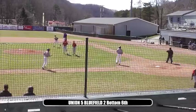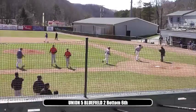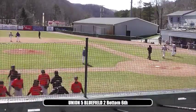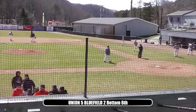So after 3 straight batters get on with 2 outs, the Rams come up with nothing there in the 6th inning. 5-2, Union keeps the lead. They lead by 3 as we head to the 7th inning.